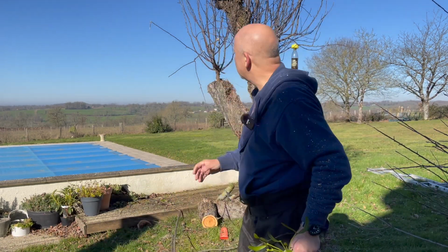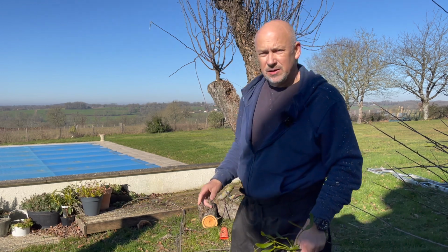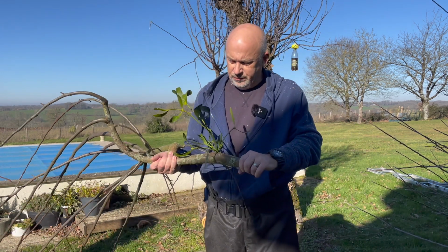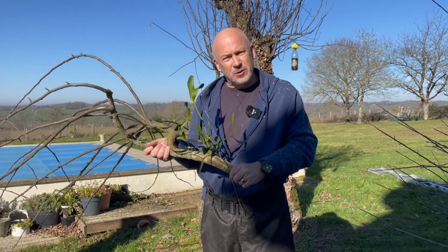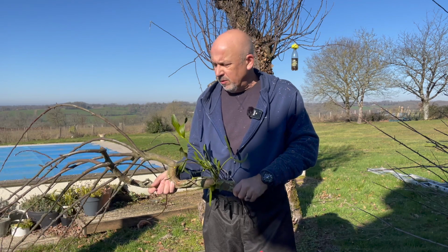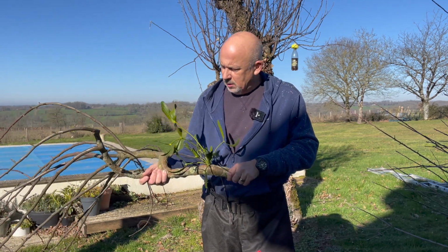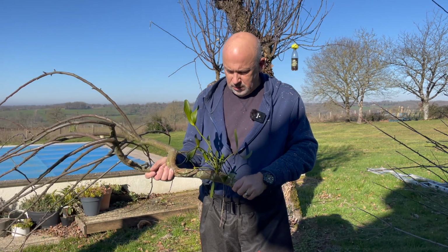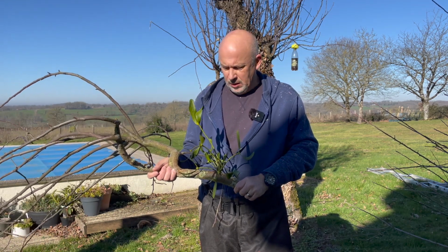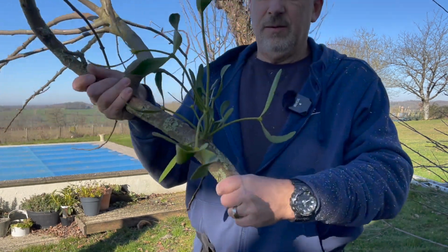So that's that side done. Moving on to the next side in a moment. I just want to show you this though. It's interesting. This is the start of mistletoe. Mistletoe is a parasitic plant that will find a wound in a tree and implant itself and live off of the tree. So just take a look at that.